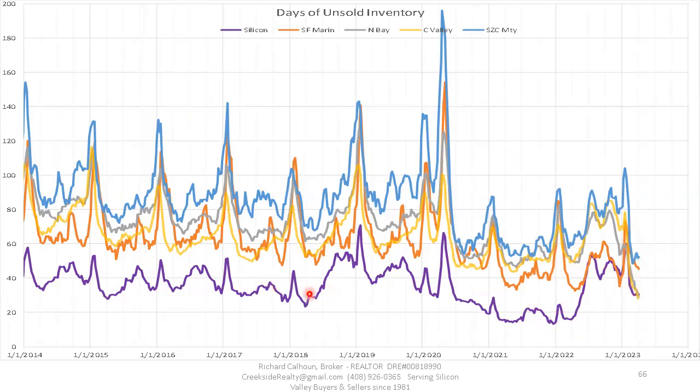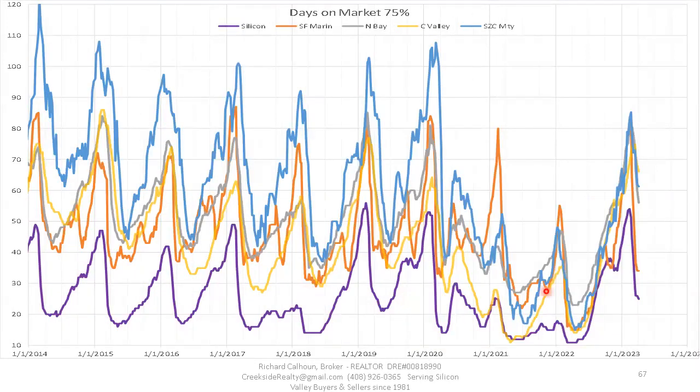When you get out of the Silicon Valley area and look at the Greater Bay Area, you're actually in a hotter marketplace than they have been in most of the time frame. This is the 75th percentile, so the time that it's taking the sellers to sell. Despite Silicon Valley slowing down the most, it still has the fastest market, where 75% of the sellers are selling in about 28 days. You go up here to the cities, and they're coming in at about 35 days. Then you jump up here to the North Bay, and the North Bay is somewhere around 55 days.